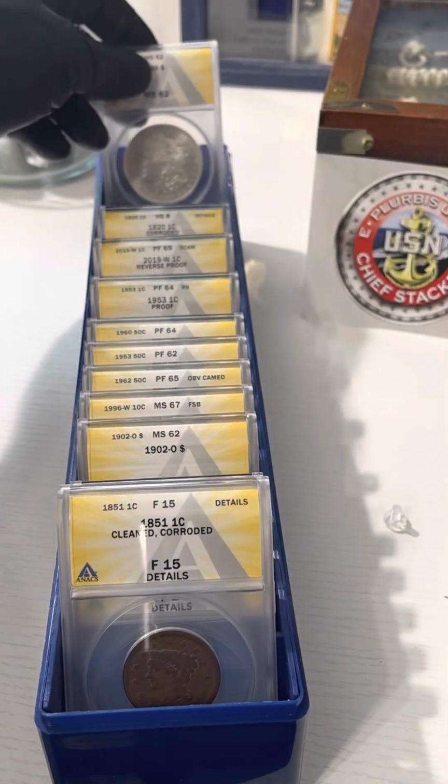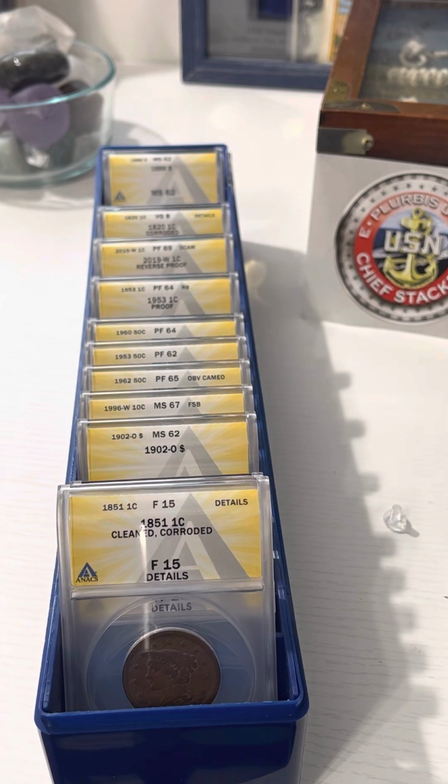Okay, and that's it. That's my submission. I did turn in 10 more coins. That should be done towards the end of June, right in the middle, I don't know. Probably about the 3rd week or so of June before I head off to the Tulsa show. And that's all Peace dollars and proof Benjis. I submitted 10 coins.